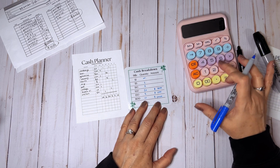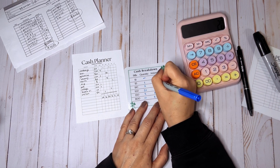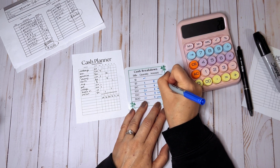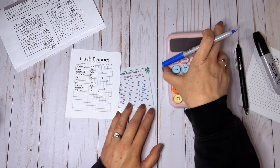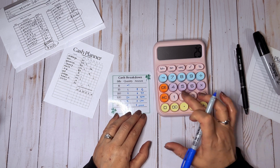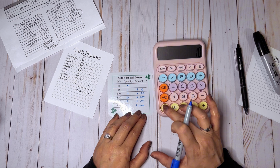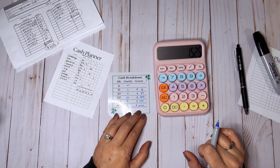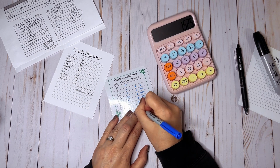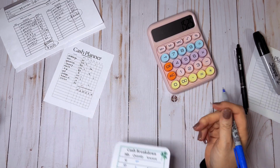$10 bills times 2 is 20. And a $5 bill times 1 is 5. So we're going to add this up. 20 plus 5 plus 400 plus 100 plus 1,000. 1525. I feel like this is probably the first time that I have ever gotten this right on camera.